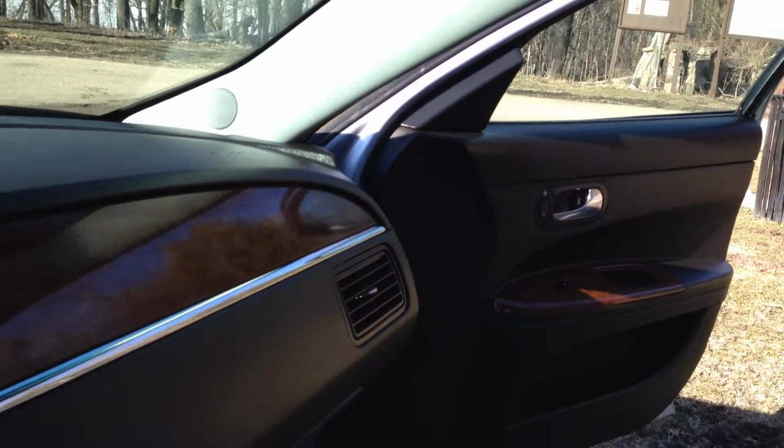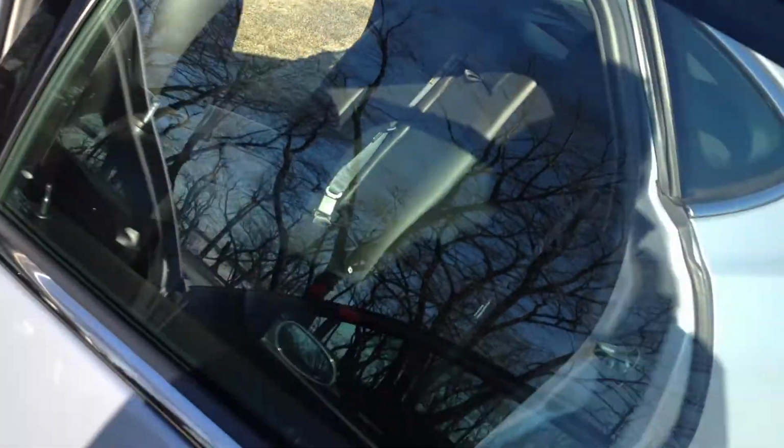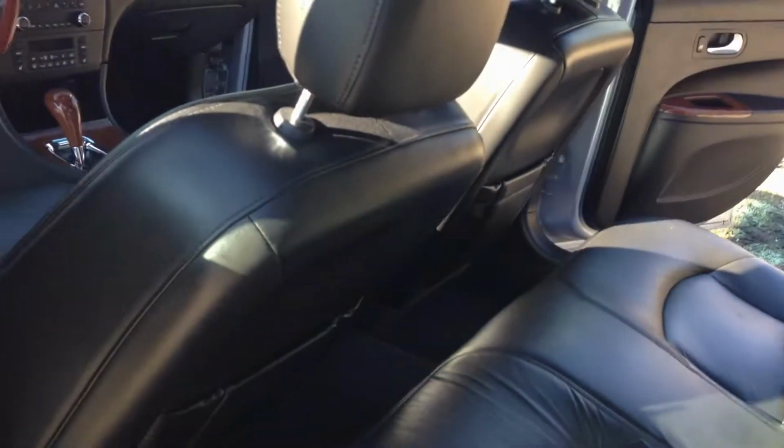If I can get down here, it's never been smoked in. Smoke-free car. Headliner's in great shape. Let me just back out of the driver's side here. Check out the back seat. You can see more of the same. Back seats are in great shape. Hardly look like they've been sat in at all. Haven't been since I've had it.